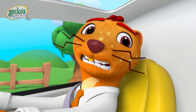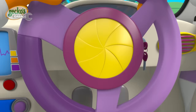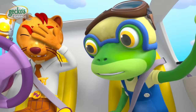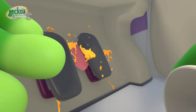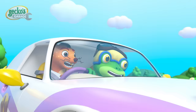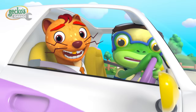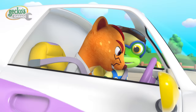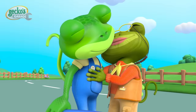Gecko, make it stop! Oh, the accelerator's stuck down with bubblegum. Ew! Oh, phew. Oh, that was a close one. Nonsense. I had it all under control. I couldn't have done it without you, Grandma. No problem, kiddo. Quick thinking there. I am proud of you.